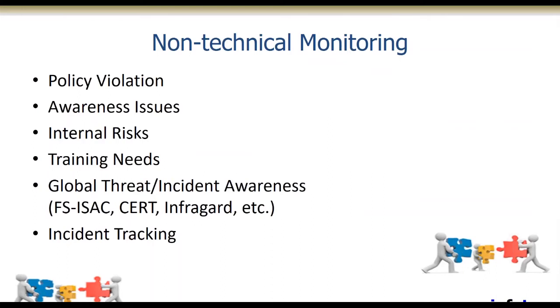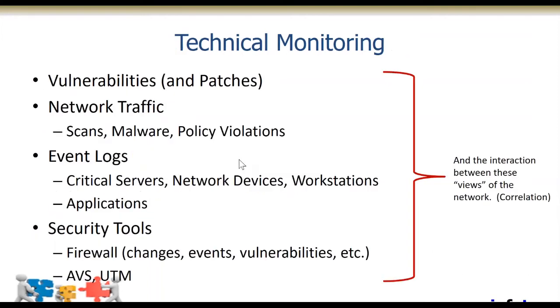And so we have non-technical monitoring, looking for policy violations, making sure the incident response team is aware of the fact that we did horribly on our last phishing test, making sure that the IRT knows that we've got 8 new employees in our 50 employee bank, and therefore we might have a little bit of heightened risk in terms of awareness training, that sort of thing. Then, of course, the tracking and escalation of incidents is a very important part of the non-technical side of monitoring. I feel like it's really the cusp of what we're doing from the non-technical side.